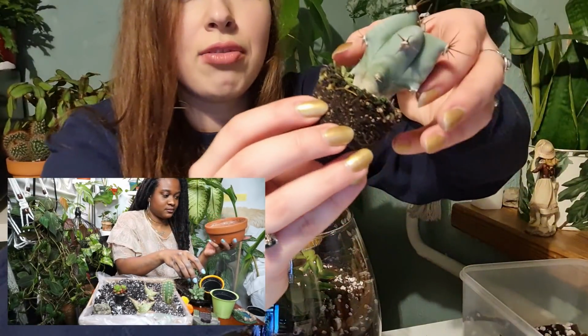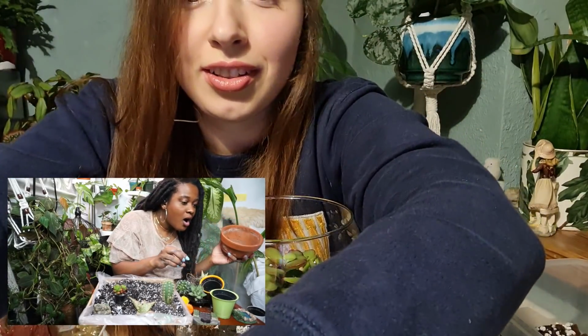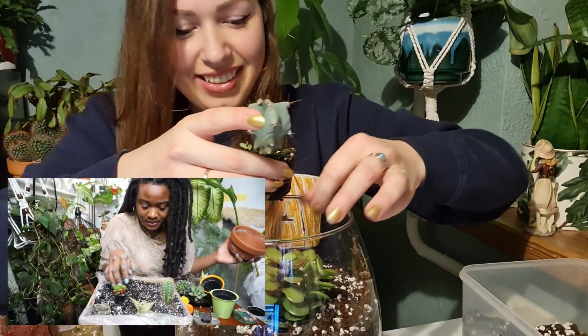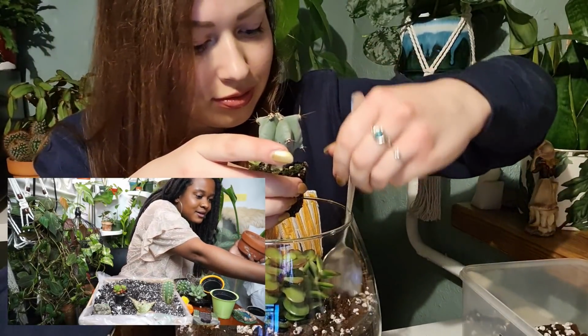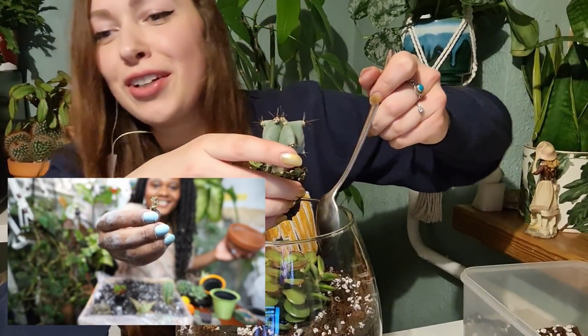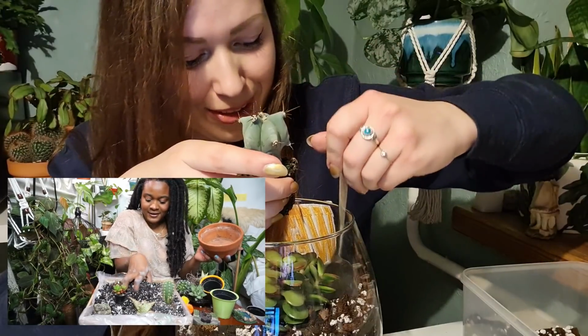Only right now I find out that this cactus actually has a succulent friend in the pot. Oh, cute. I have a stowaway too. Look at my little one. Let me show you mine. Here's mine. Oh my gosh, that's perfect for a fairy garden. Literally perfect for a fairy garden. It is a fairy. So sweet.